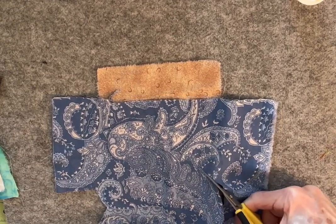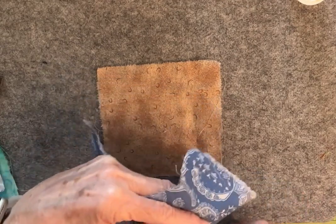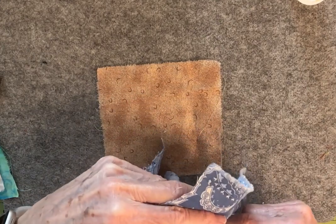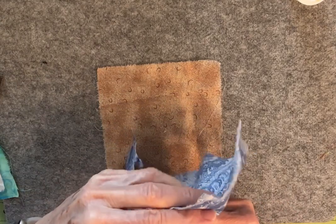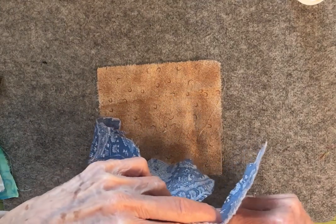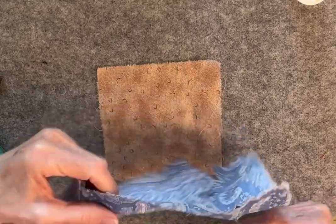And we'll get started stitching. Maybe cut this here. Looks like a big wave coming up. Maybe this here. I don't know if I'll keep it, but I'll just cut that for now. And we'll see how it looks.